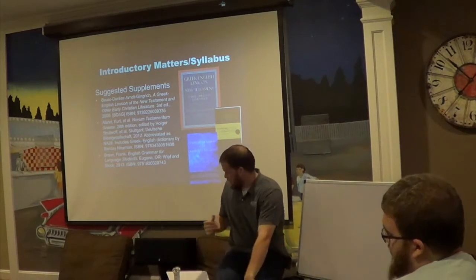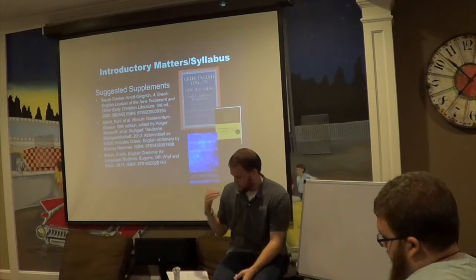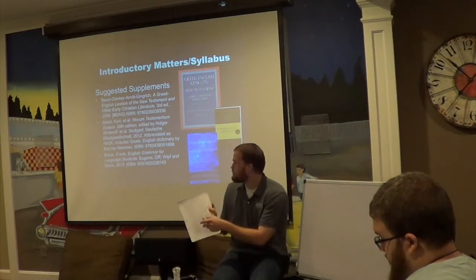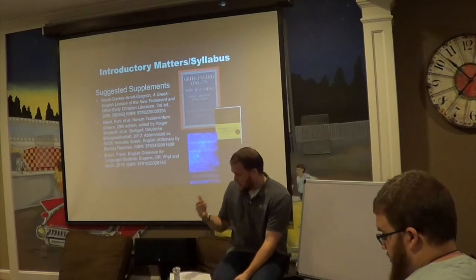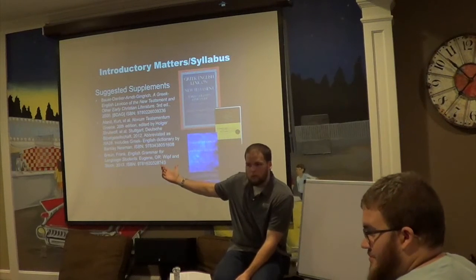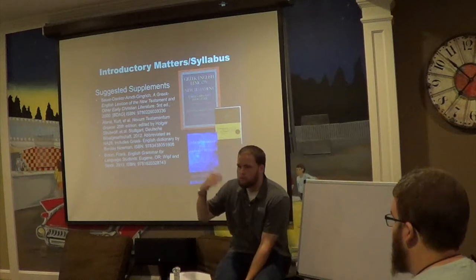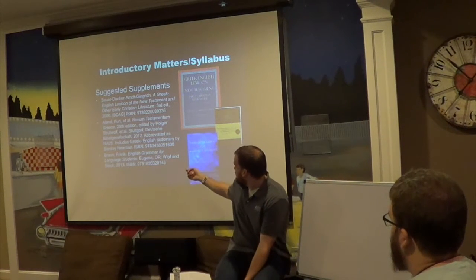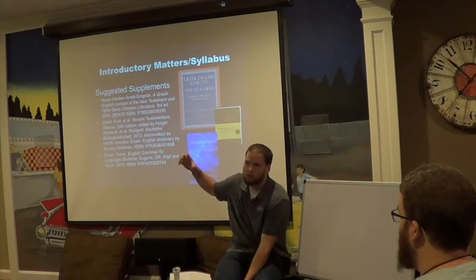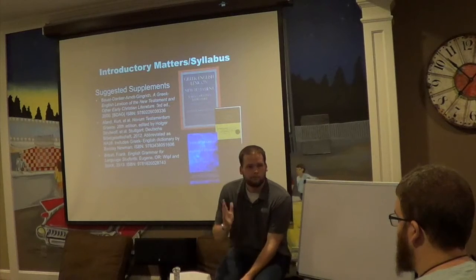There are other supplements on there to help you, Greek-English interlinears, stuff like that. That's all in the suggested supplement section on the syllabus. If you want to get one, I definitely would encourage you to get those books if you're serious about learning Biblical Greek. If you just copy and paste the ISBN numbers into Amazon, they'll come right up. And this will be online on the website, so you can do that later.